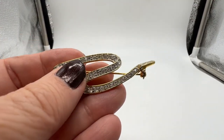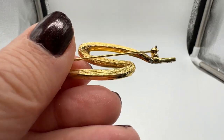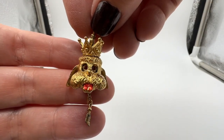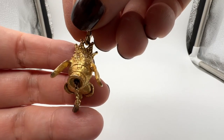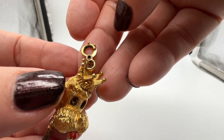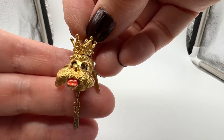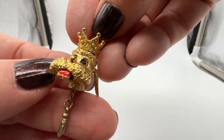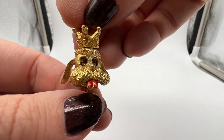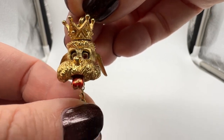And here's a very nice brooch with rhinestones. Pretty, huh? This is one of my favorites. This is so cute. Monet was among the first to make charms that could be easily taken on and off of a charm bracelet. Of course, this could be worn as a pendant too. But I love a dog with a crown. I don't know if I've ever seen it before, but watch his eyes. Look at that. How fun.